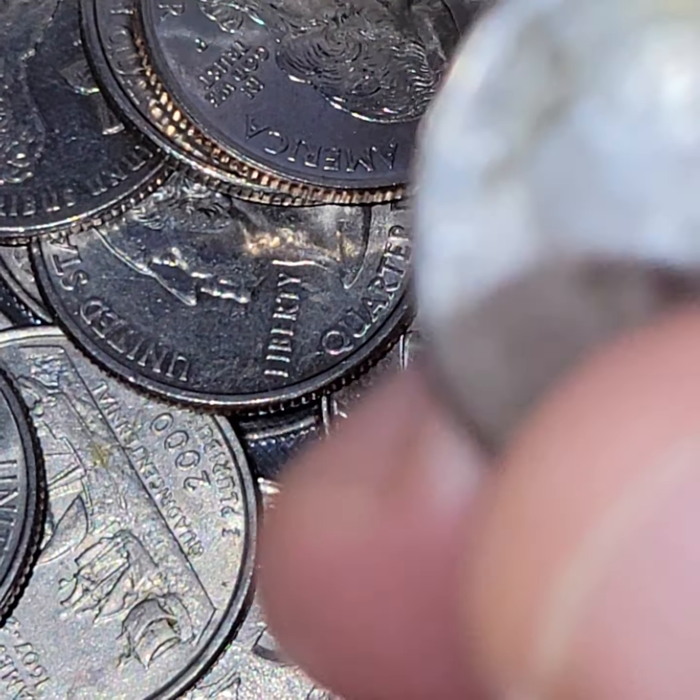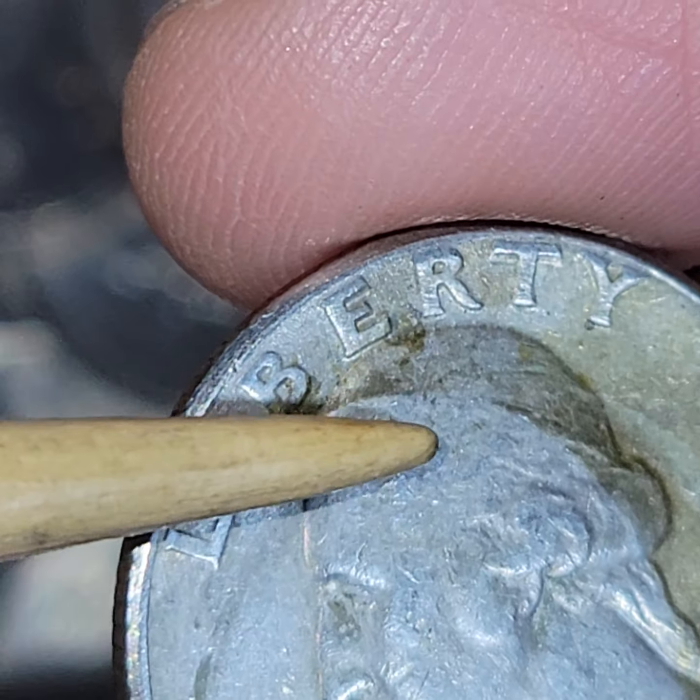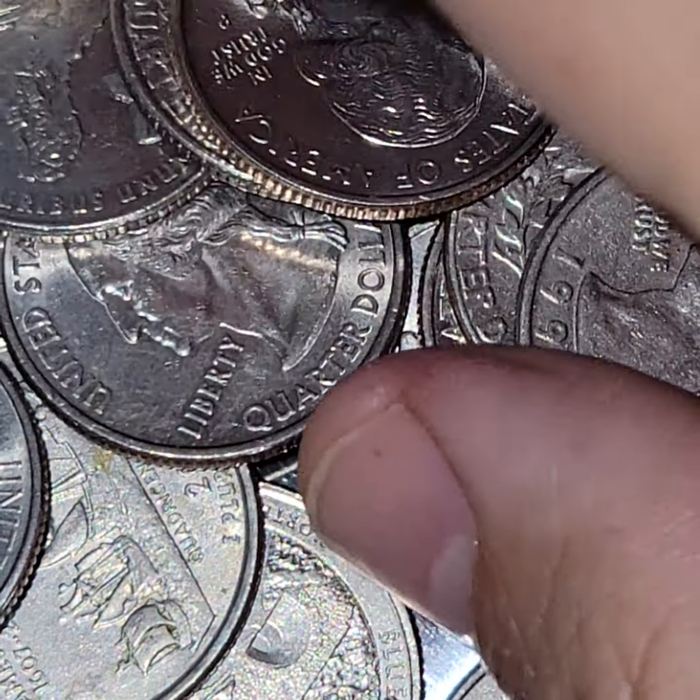These look a little spread out, the letters, and it's such a worn out quarter that I'm going to say it's not worth anything.